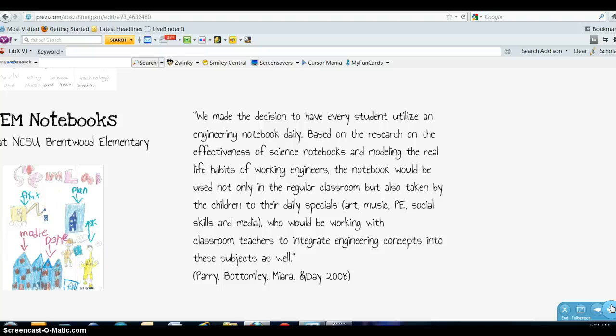In a paper written for the 2008 ASEE National Conference, Liz and others discussed the important role of the STEM notebook. The students at Brentwood write in their notebooks daily. Students carry the notebooks to all classes. The notebook has become a tool for iSTEM learning and iSTEM teaching.